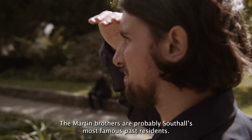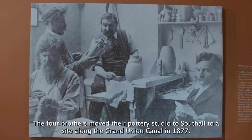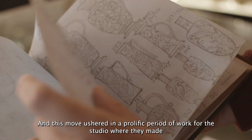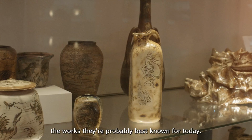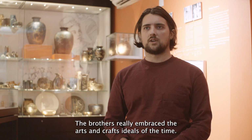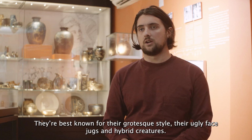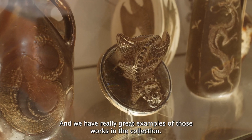The Martin brothers are probably Southall's most famous past residents. The four brothers moved their pottery studio to Southall, to a site along the Grand Union Canal, in 1877, and this move ushered in a prolific period of work for the studio, where they made the works they're probably best known for today. The brothers really embraced the arts and crafts ideals of the time. They're best known for their grotesque style, their ugly face jugs and hybrid creatures, and we have really great examples of those works in the collection.